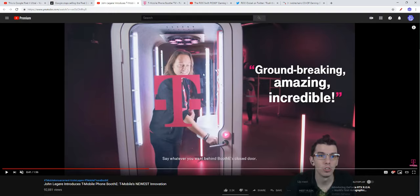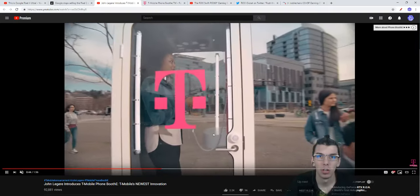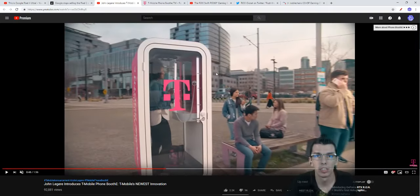And another little piece of phone news, we get T-Mobile. They are doing their phone BoothE. A couple little small things about this. It's not rolling out everywhere. It looks like a very limited rollout. And basically it's just kind of like a phone booth, but soundproof. So soundproof glass seals and stuff like that.